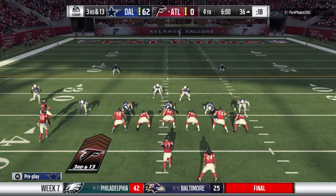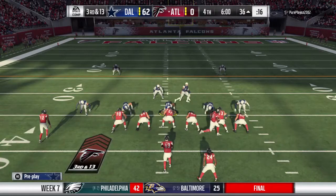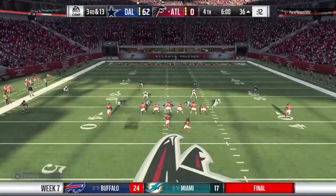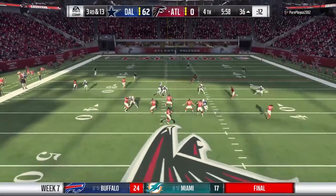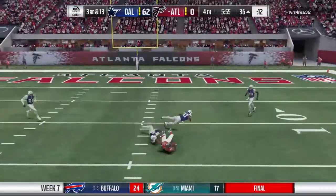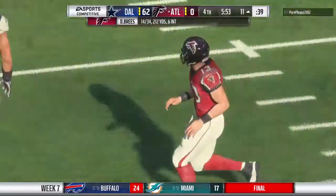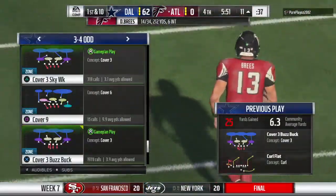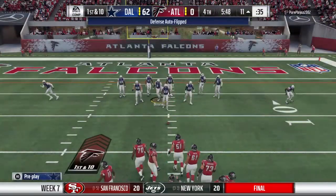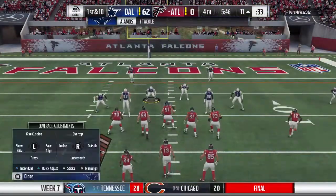In motion right is Jones. 3rd and long. It's Breeze, sitting with a grab over the middle. And he gets this one all the way down inside the 15, just shy of the 10. A really nice gain of 25 yards.